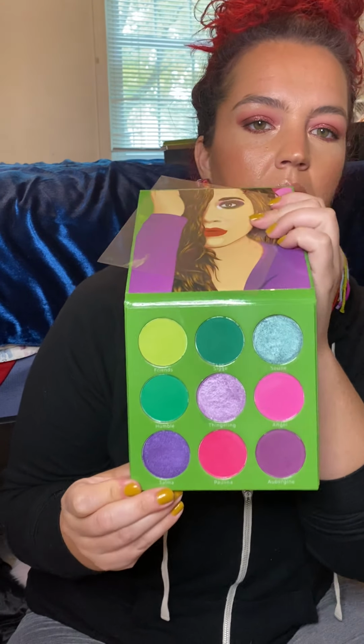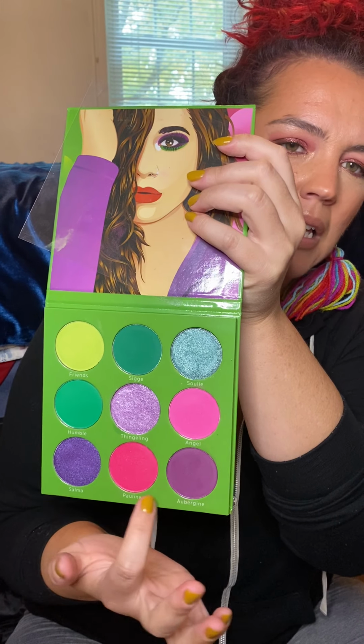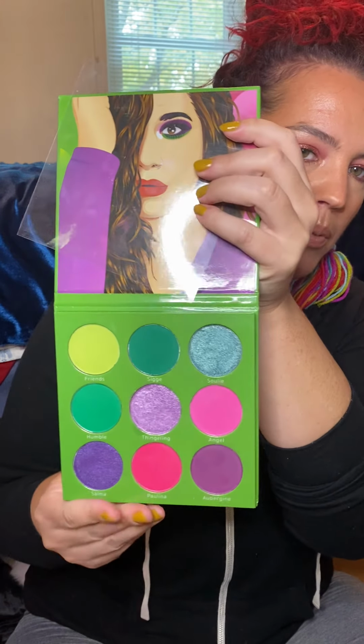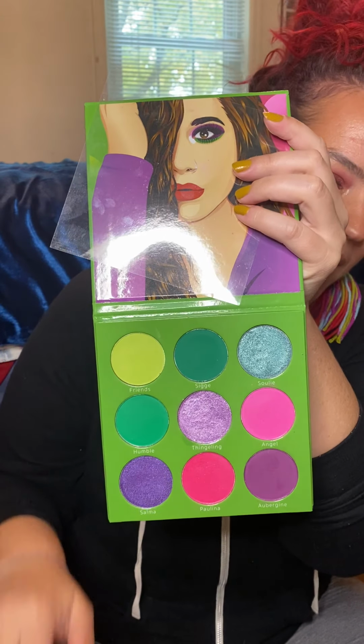The first one would be, this is the first one that came to mind, my Paulina palette with Blush Tribe. So this just screams girls' night to me. This is beautiful. You could do something super girly and fun with the pinks and purples, and these greens are special too. It's just such a girly, feminine palette, and I love all the looks I've gotten out of this. I just love this palette.